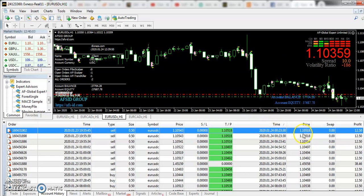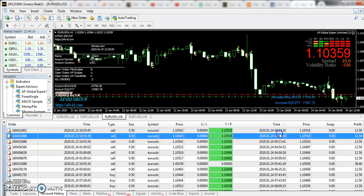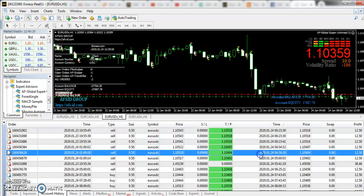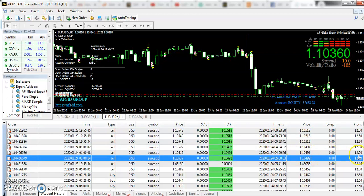And if you look at my record starting from 24 January 2020, first of all, this is the live Exness Real 11 account, and this is not a demo account. So guys, you can see sell positions were taken with consistent profits. Euro USD sell, again sell, again sell, again sell, and the 12.50 profits in a range.